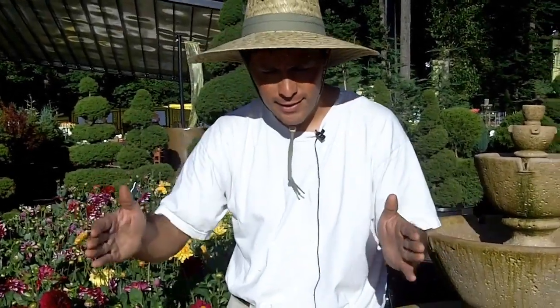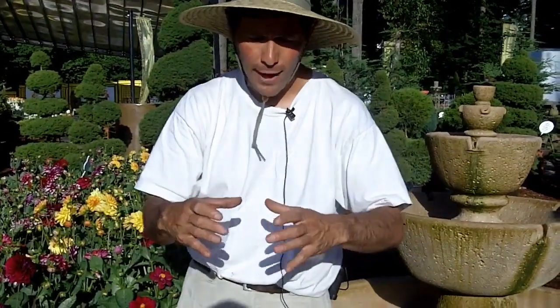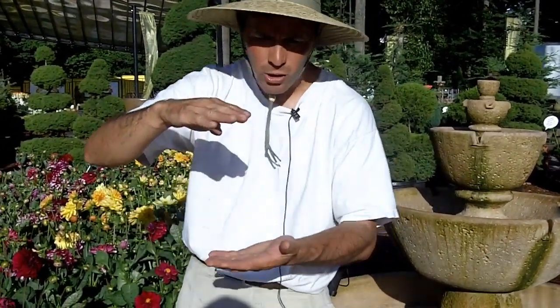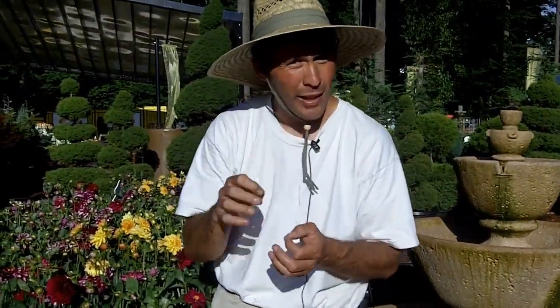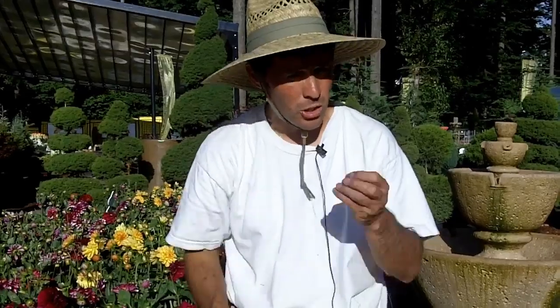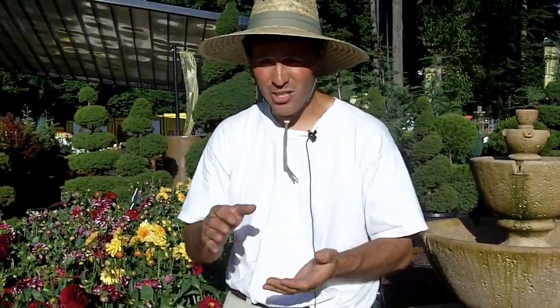Those are the guys that you might have bought earlier in the season in flats, if you still found them that way, or you might have found them in small containers. Those are really cute little dahlias. Those guys really are seed annuals. Don't expect those to come back like a regular dahlia. So I just wanted to let you know. Heads up, guys. So anyway, that's the tips on dahlias today. Get out there and take a look and enjoy.